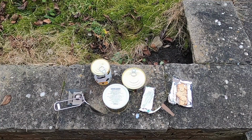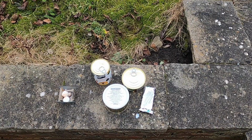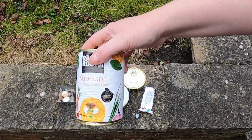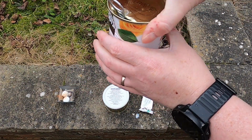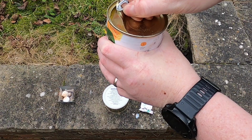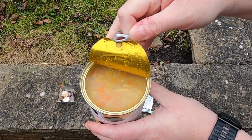Back soon. Right then guys, we're going to have our chicken soup, what I think is pate, some sweet biscuits and some bread. Let's start by getting that soup heated up. Let's not forget we've got a pocket full of toffees as well. Alright, here's the soup. Maybe I should have given it a stir actually. Chicken noodle soup.